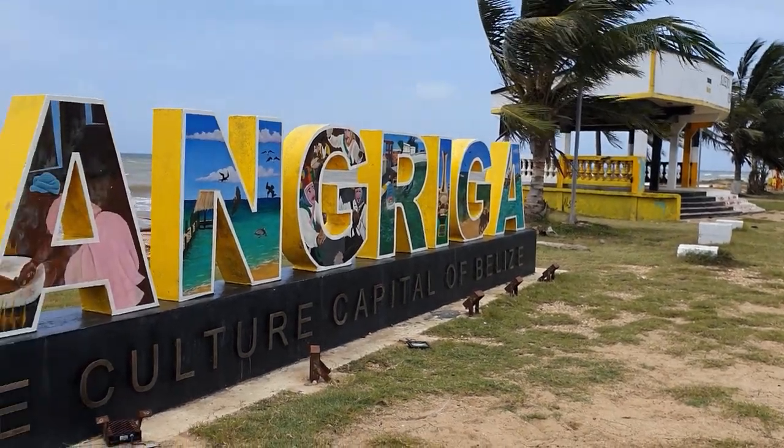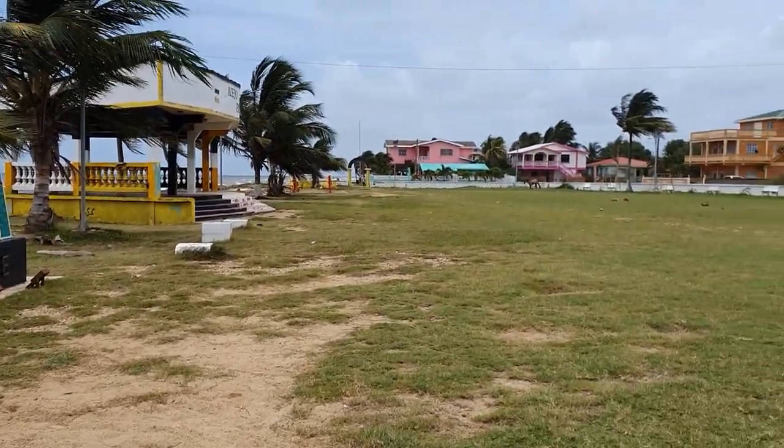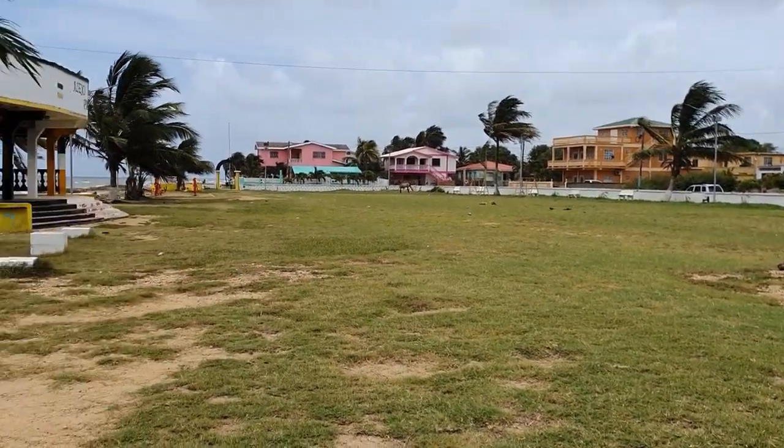To show you guys that front view. So welcome to Dangriga, right? And we're at the park right now. First stop is in the park. Kind of empty, it's a Sunday.